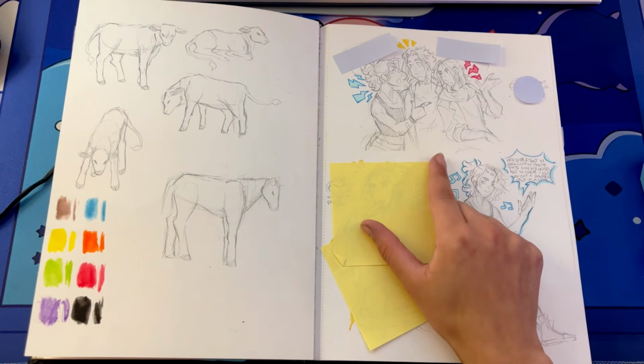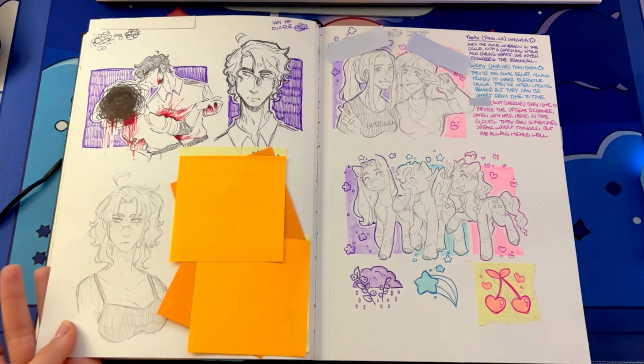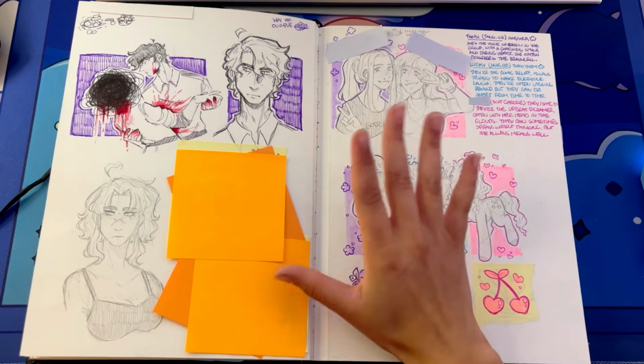Here's some more Lucky Mite. This is them in college. This is David's shield. He doesn't look very good. He doesn't look good in my style. I don't want to talk about it. These sticky notes were really transparent, so I was trying to use that to cover this one. This is another OC that y'all can't see yet.